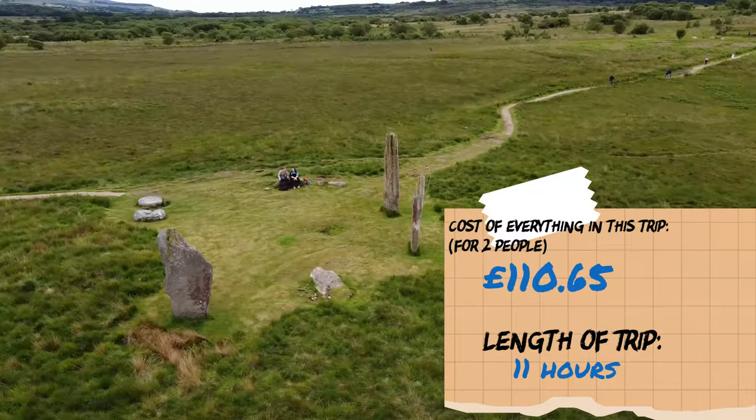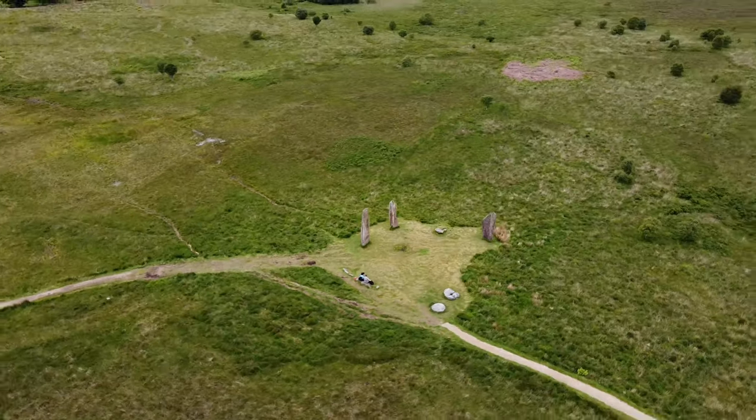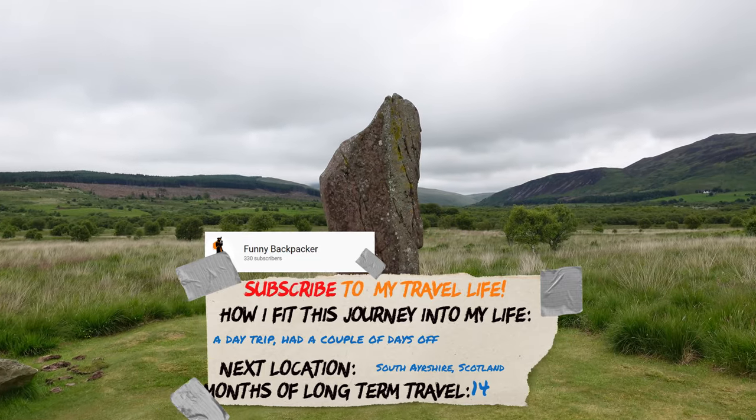In today's video, I'm going to show you some cool places that you can see and do around the Isle of Arran, as well as some amazing drone shots of places like this. This is the Standing Stones. But you'll get to see that later, because first up, I'm going to show you the ferry over.